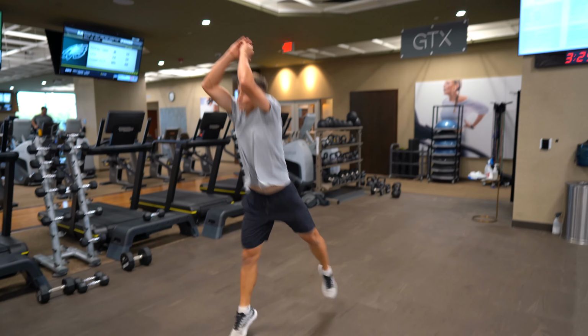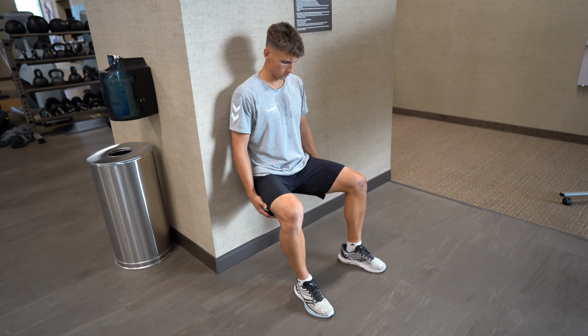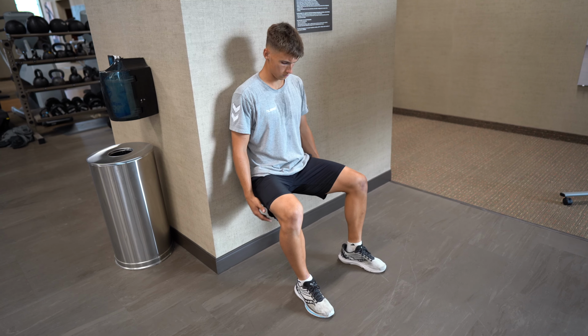So now jumping into the structure around what a gym session should look like. Obviously it's gonna be in a circuit style. I've broken up the session into two different blocks. The first block is gonna be your strength and your power block, and the second block is gonna be more of your core, your corrective, and your stability exercises. The goal of the first block is to improve your strength and your power, and the goal of the second block is to reduce your injury risk.